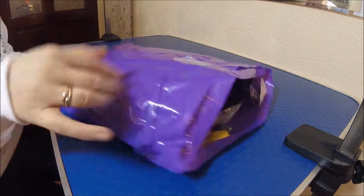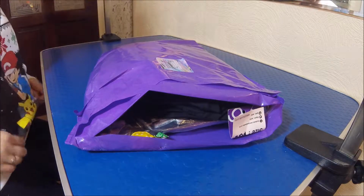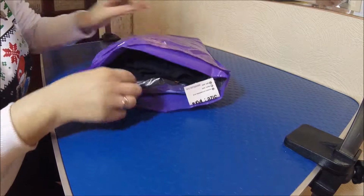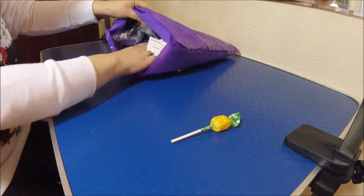Oh, I'm so excited. Right, as you can see, I'm actually wearing my Pokemon Christmas jumper that I got in my last Geek La Chic mystery bag, so this one was a definite thing. Right, okay, let's have a look. Lollipop, that's cool. I like that. I didn't order the lollipop, so here we go.